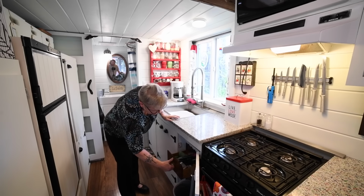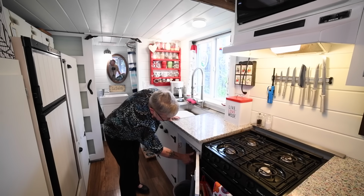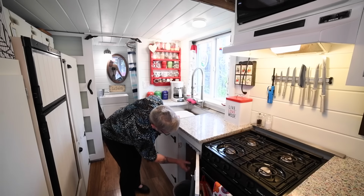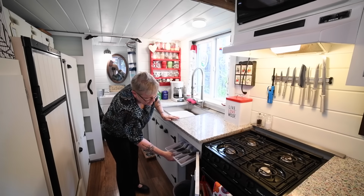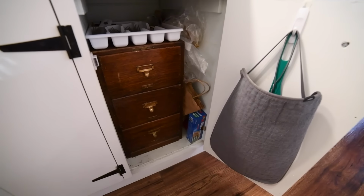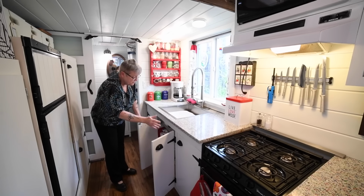So the kitchen has tons of storage. I didn't have any drawers built into this for lack of time. So what I bought was an old-fashioned filing cabinet, the old wood ones that had the index cards in them. And that's my cutlery, tinfoil, things like that. I have the eating utensils just in a tray on top of that. Just the usual garbage managed to fit underneath.